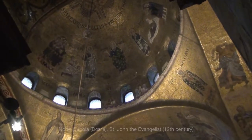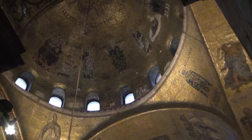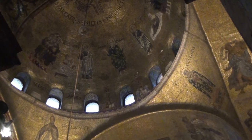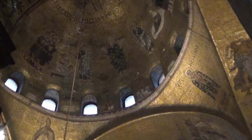The mosaics in the north cupola depict scenes from the life of St. John the Evangelist. They date from the first half of the 12th century. The mosaics represent the awakening of the two men killed by the poisoned drink intended for the apostles, St. John in the pose of an orant, who is someone who is praying or pleading, and the awakening of Drusiana.